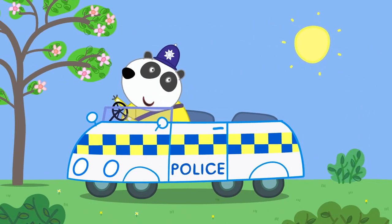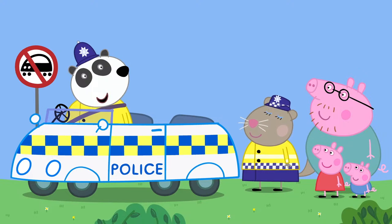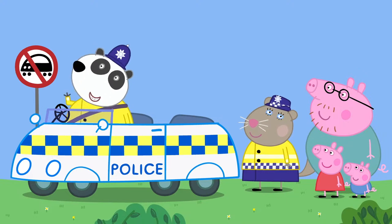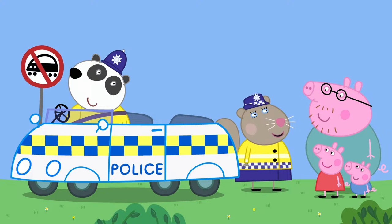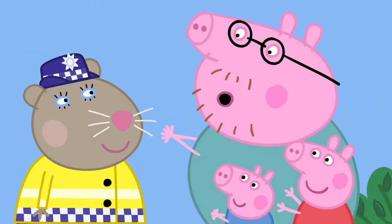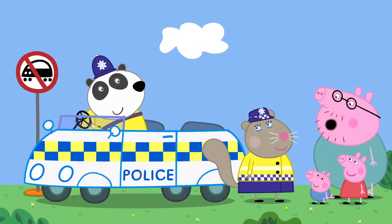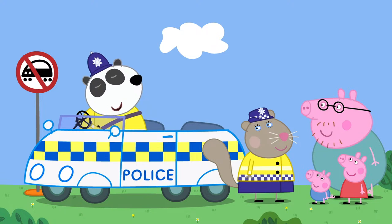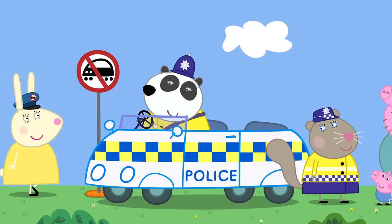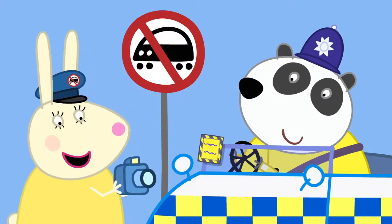Here is somewhere you can park. There is no sign here. Here is somewhere you should not park. There is a no parking sign. And that is the end of the parking lesson. That's all very clear. Thank you, Police Officer Panda and Police Officer Squirrel. Just doing our job. Hello, Police Officer Panda. Oh, hello, Miss Rabbit. Say cheese.